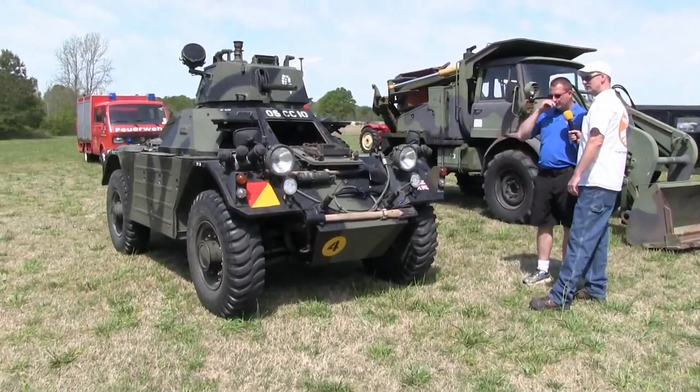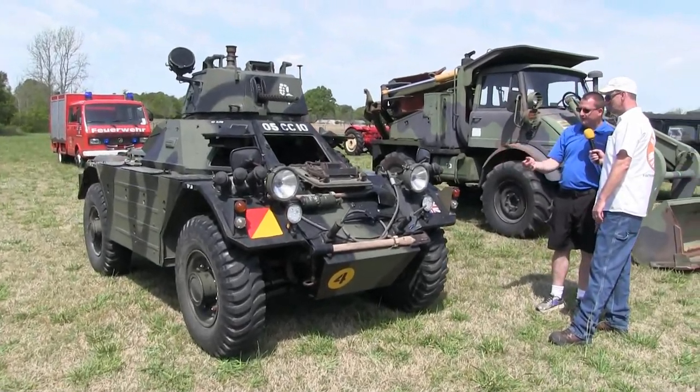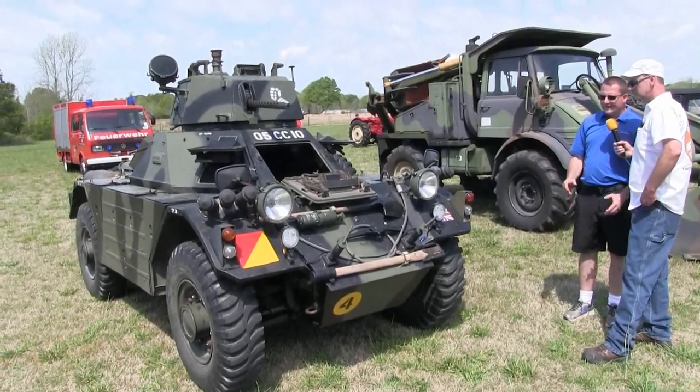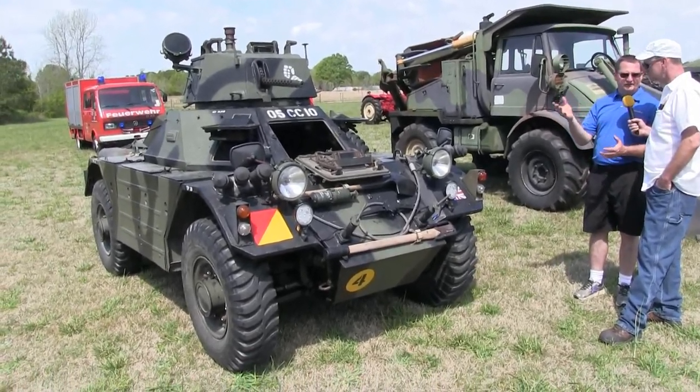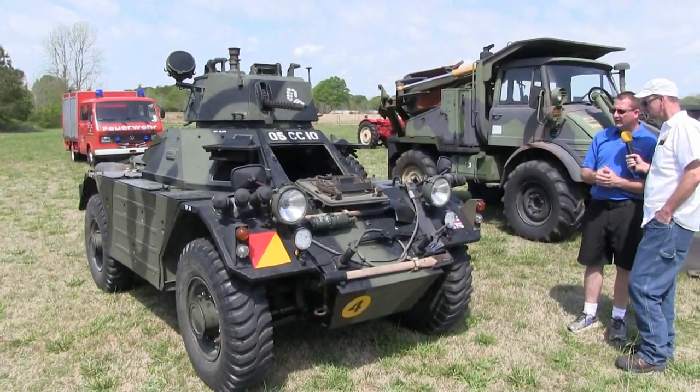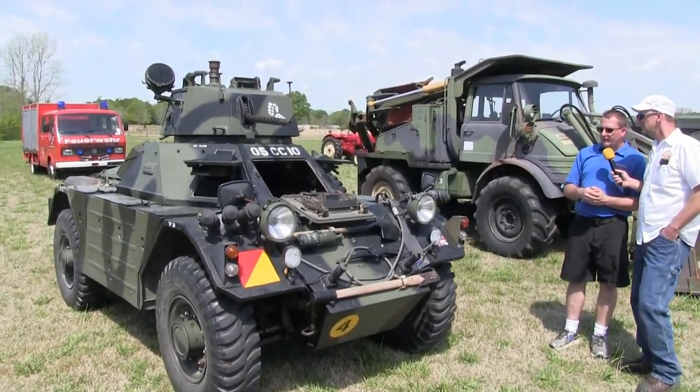Yeah, so this is what we call a Daimler Ferret. It was used by the British Army. This is a 1956 model. They kept these in service until pretty much just after the Gulf War. Some of them were in Desert Storm and the Gulf War. Yes, sir. So this one I actually purchased.